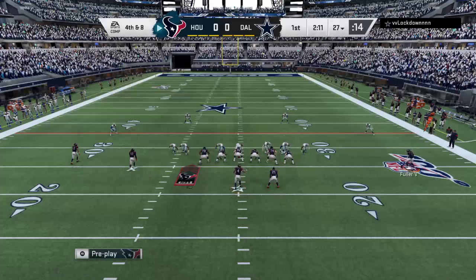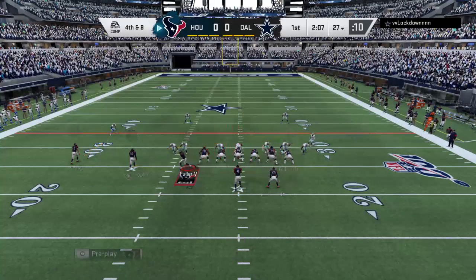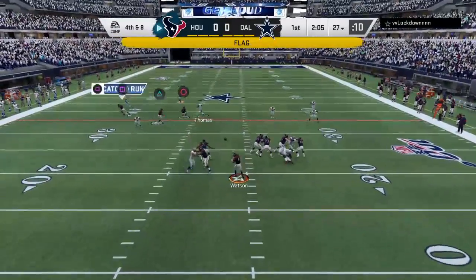Don't get nervous. Check 49. Check 48. The mic. They are going for it.